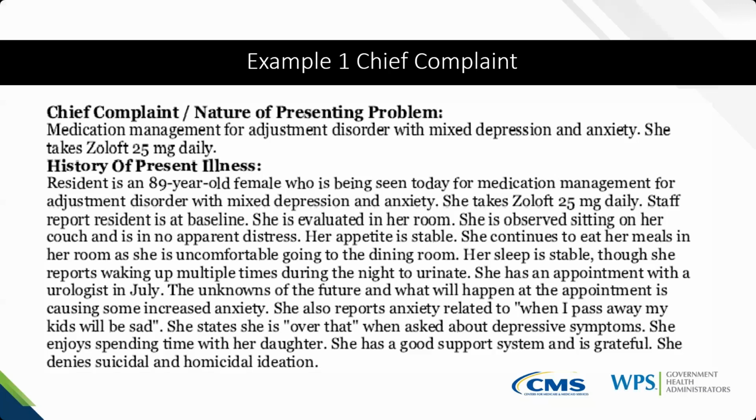She also reports anxiety related to how her kids will feel if she passes away. She indicates that she's over her depressive symptoms. She enjoys spending time with her daughter, has a good support system. She doesn't have any suicidal or homicidal ideation. So again, the patient is within this assisted living facility, it indicates that she is stable. It indicates that this provider has talked to the staff concerning this patient, and then of course, it indicates some anxiety concerning her children.